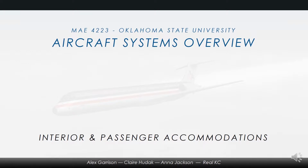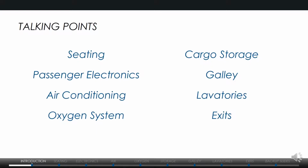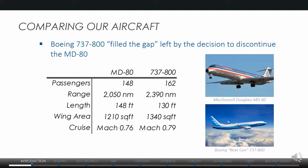We will discuss the MD-80 interiors while comparing them to the Boeing 737-800. Today we'll be talking about seating, passenger electronics, air conditioning, oxygen system, cargo storage, galley, lavatories, and exits. We picked the 737-800 because of the similarities in layout, size, and capabilities. Here are the comparisons of specifications for each aircraft.